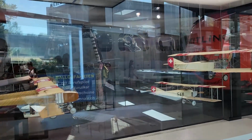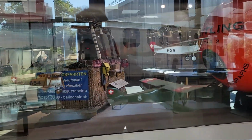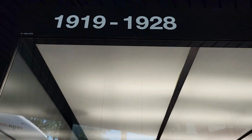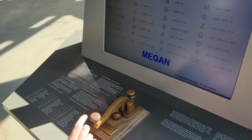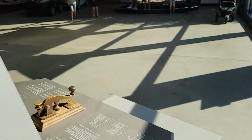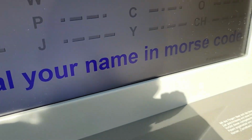If you've got somebody who's really into aviation, I think later on we're gonna get to trains and stuff too. This place would be really cool for them. So now we're in the 20s. See, they have the dates on them. Megan managed to Morse code her name. Good job, Meg. As opposed to me, who did heat.